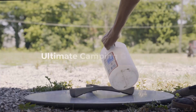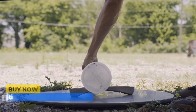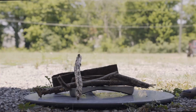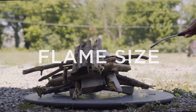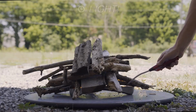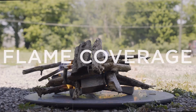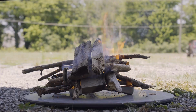Today, we're exploring the ultimate camping gadgets to make your outdoor adventures more comfortable, convenient, and exciting. Whether you're a weekend camper or a seasoned explorer, these innovative tools will enhance your experience with smart technology, portability, and rugged durability. From high-tech cooking gear to power solutions and survival essentials, we've got the best picks for your next trip. Ready to upgrade your camping setup?